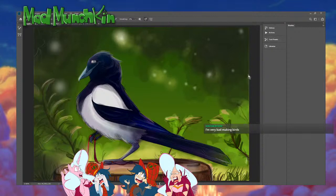Let's get back to it. Whose idea was it to draw a magpie? I don't know. But I'm happy because magpies are my favorite bird ever.